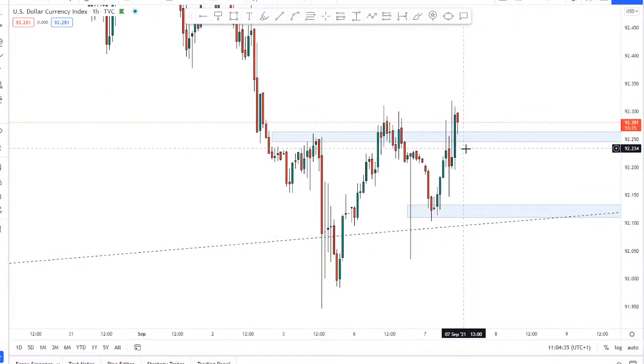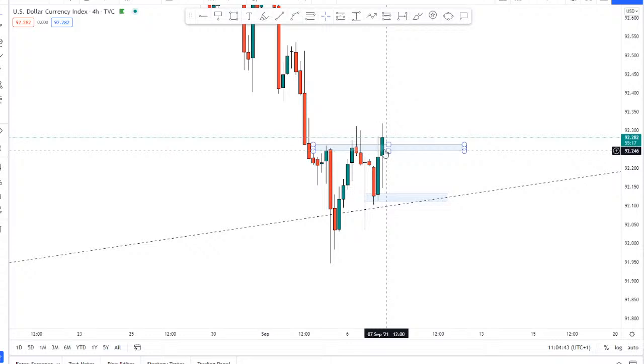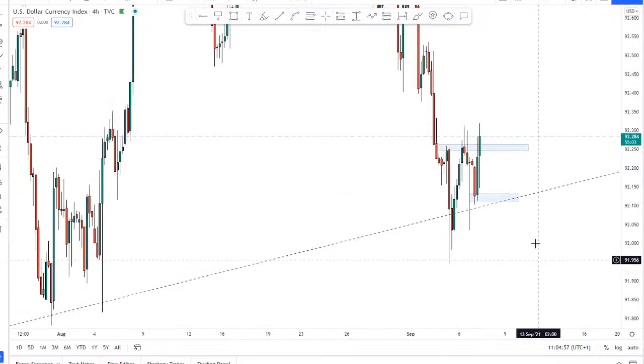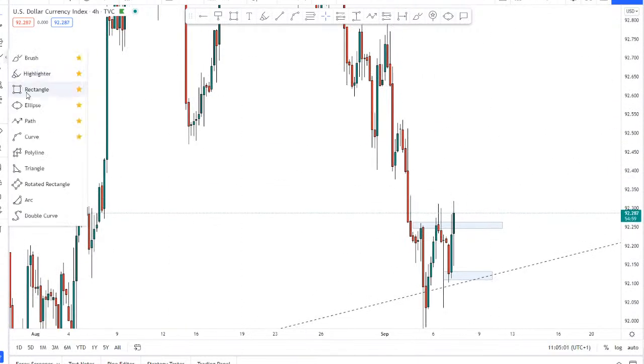Obviously we can still come back down, but the arrows are pointing to the upside here, breaking above that level. I think a 4H close above this level here for the DXY will probably cement things. We've got about 55 minutes for that candle to close. In an hour of trading a lot can happen, but if we can close above there, I think DXY goes back up to these levels here.